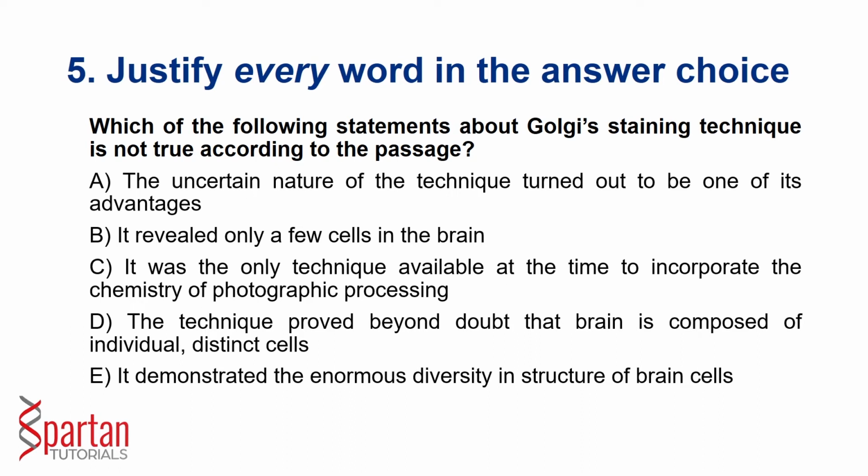So what do you think? You have to make sure that you justify every word in the answer choice. So for example, we have revealed only a few cells. Was it only a few cells, or a few cells, or few cells? Or was it the only technique, or the best technique? You have to make sure that you understand it. Also, it demonstrated or it indicated. So you have to justify every word in the answer choice. Here the correct answer is option C.